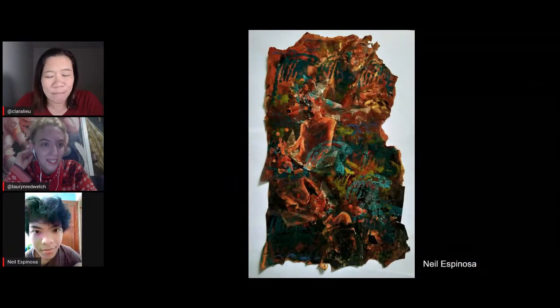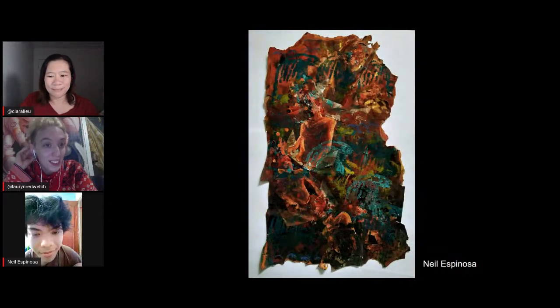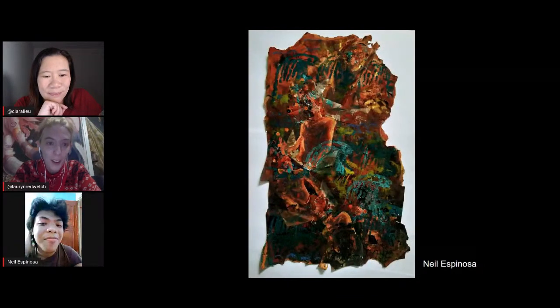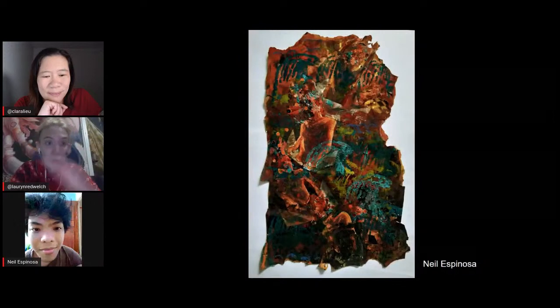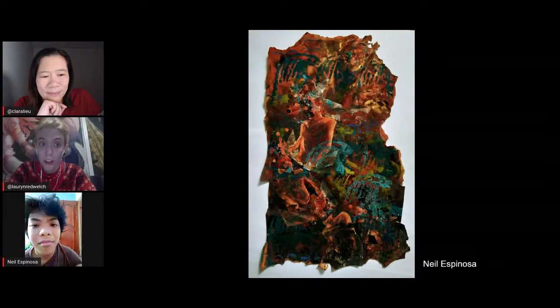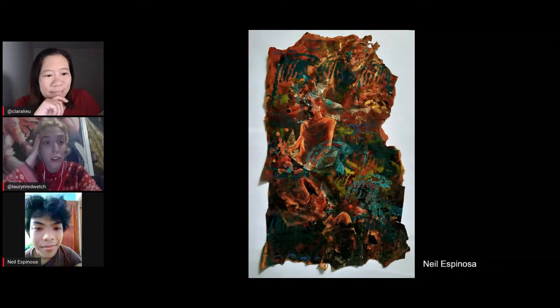All right, Lauryn, what do you think about this piece? Wow, this piece is crazy. Again, I was looking at this beforehand with the rest of the crew, and we couldn't tell which parts were actually assembled on and which parts were painted on. So there's this trompe l'oeil effect going on in here that I was really interested in and would love some close-up shots on to really pull that apart.